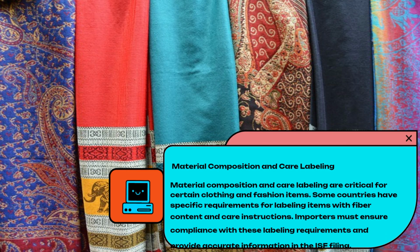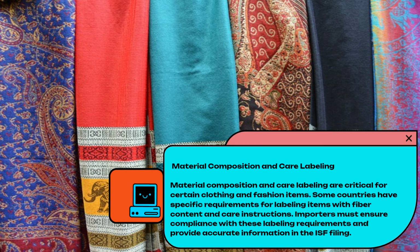Material composition and care labeling. Material composition and care labeling are critical for certain clothing and fashion items. Some countries have specific requirements for labeling items with fiber content and care instructions. Importers must ensure compliance with these labeling requirements and provide accurate information in the ISF filing.